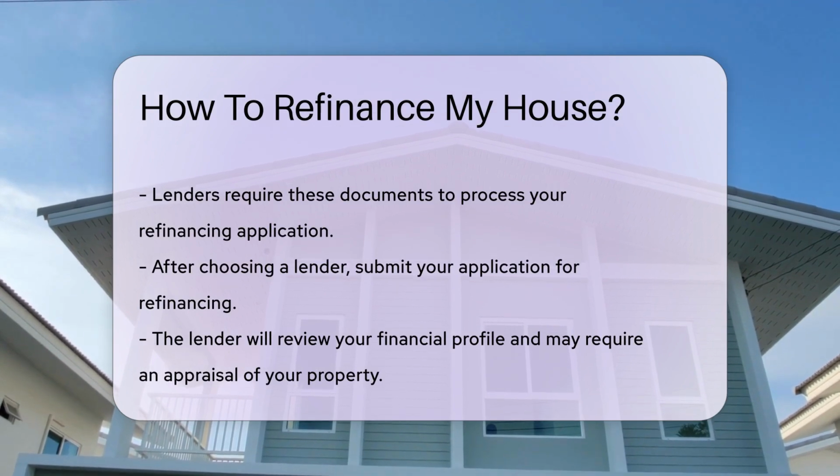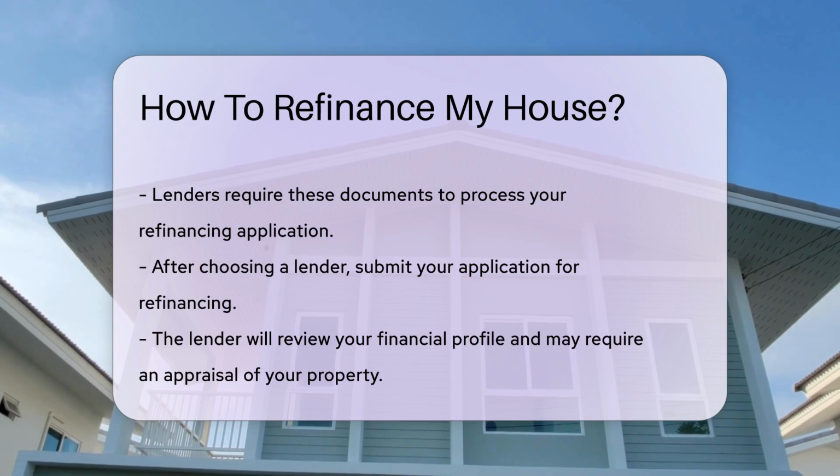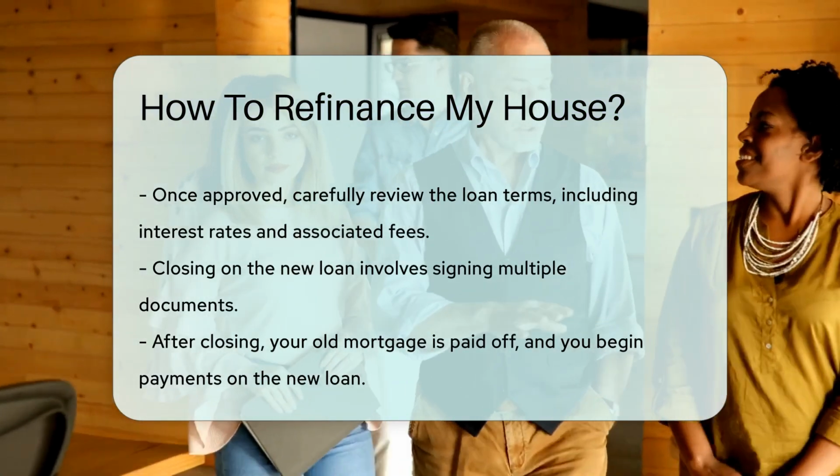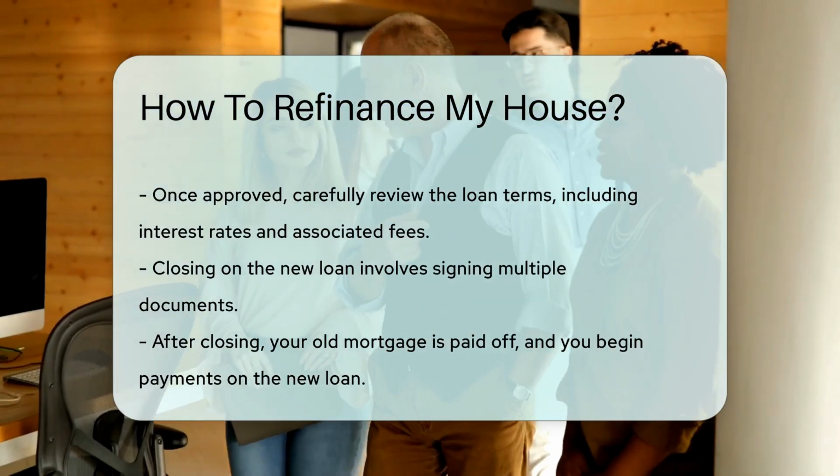After approval, review the loan terms carefully. Ensure you understand the interest rate, monthly payment, and any fees associated with the refinancing process.